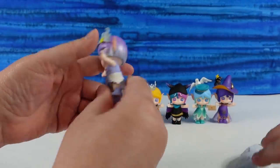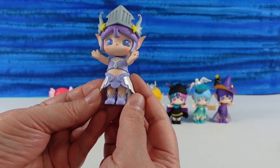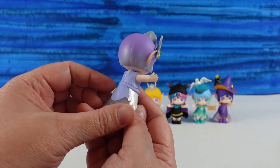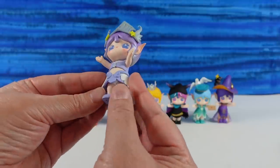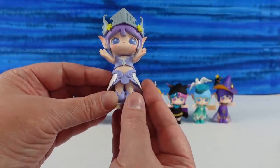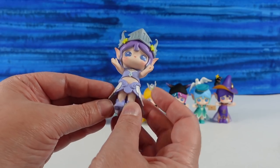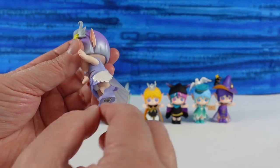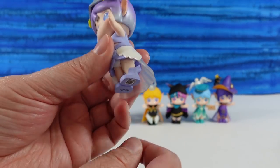Okay, another accessory. I have the warrior. So the warrior has a knight helmet and this long dress and the tummy hanging out. Because everybody knows when you're a warrior, it's easier to do it if your tummy is hanging out. Yes. And I like these little boots. They look like Sonic the Hedgehog boots.